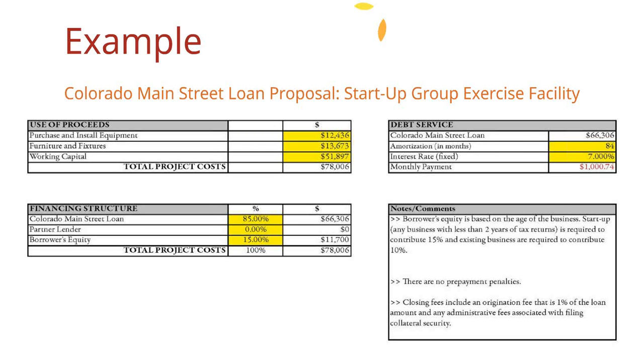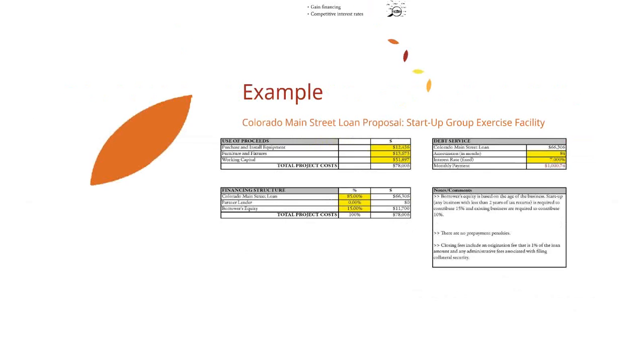We required a 15% down payment, which equated to $11,700, which the borrowers were able to come up with. And we loaned $66,306 on an 84-month term at a 7% rate of interest. So the monthly payment was just over $1,000. And this loan, I'm happy to report, is performing well.